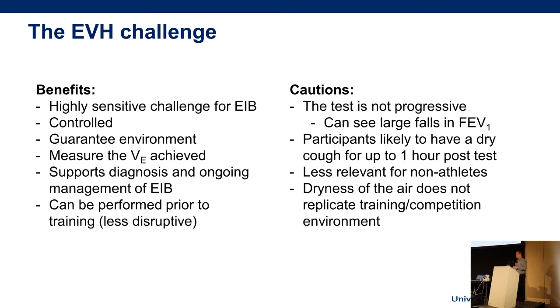It is less relevant for non-athletes, but it's still a test they could do, depending on what triggers their symptoms. Sometimes it is argued that the dryness of the air isn't necessarily representative of the athlete's environment, because most athletes don't compete in 5% humidity. It's usually 20% or above. So there are a few issues with interpretation, but it's still definitely the most sensitive test to diagnose EIB, and because of that you don't need to do multiple tests. Just one good test is usually good enough.